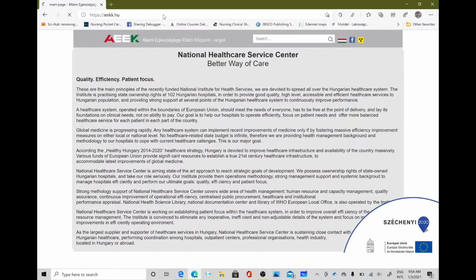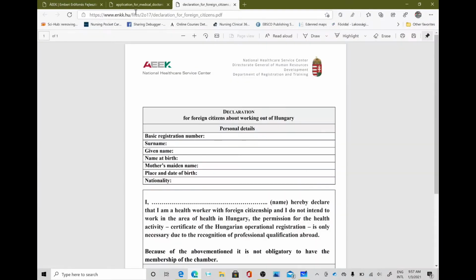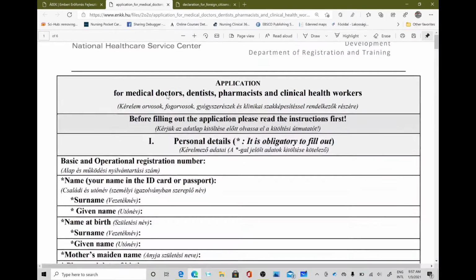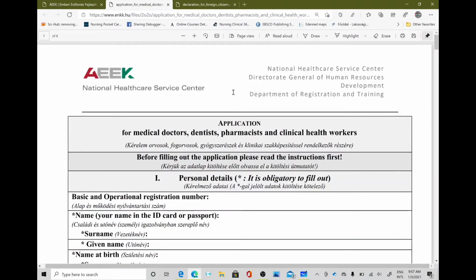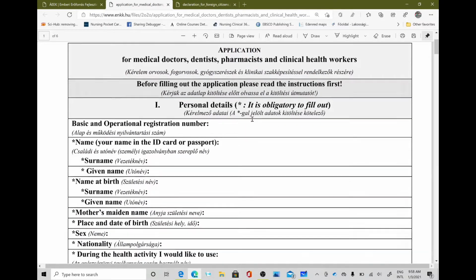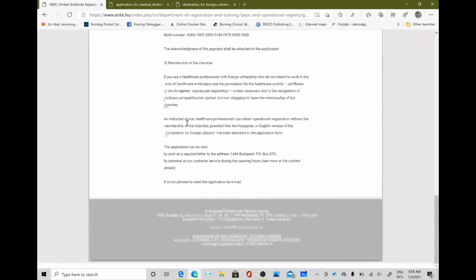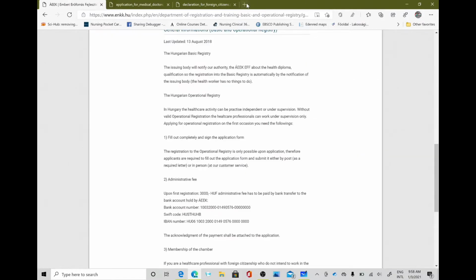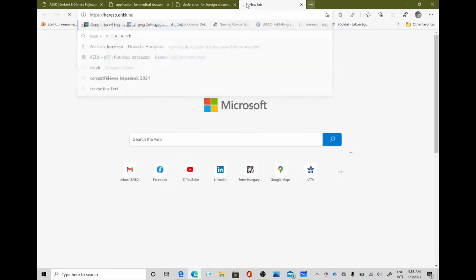It's enkk.hu this time. Let's close it. For the application, let's talk about it. This is the application form. It's for clinical health workers as well, which includes nurses, etc. Before filling the application, read the instructions first, the ones we have been going through. Basic operational registration number: you may not know what it is. It comes from here, from Kereso, this link.